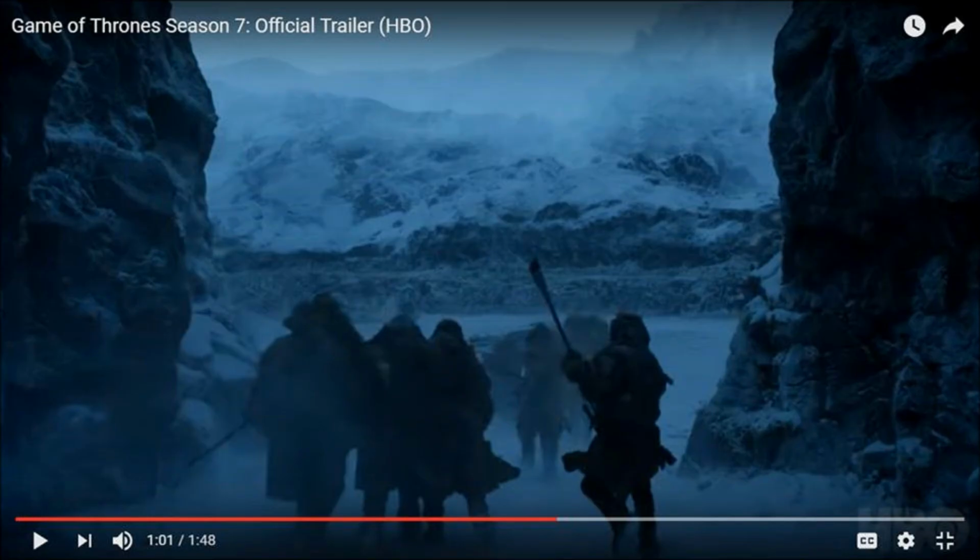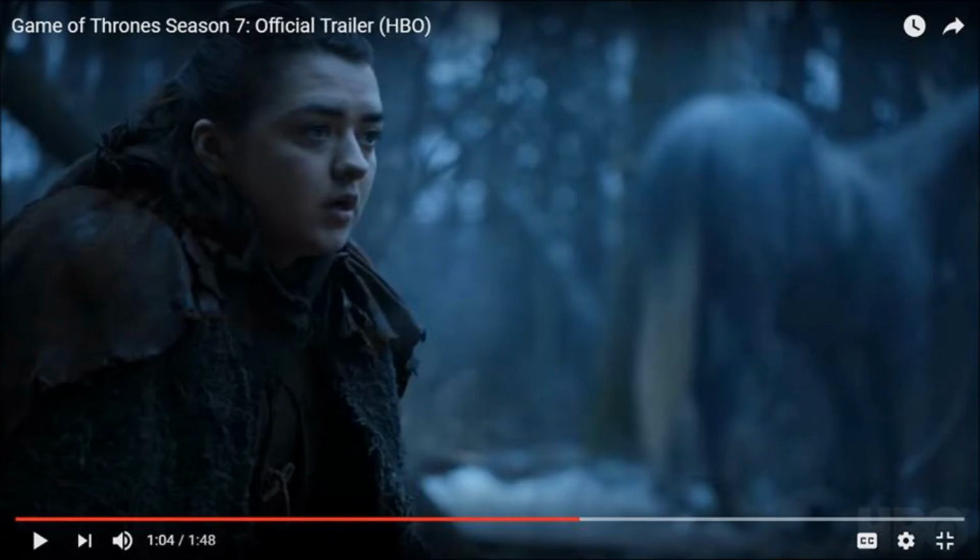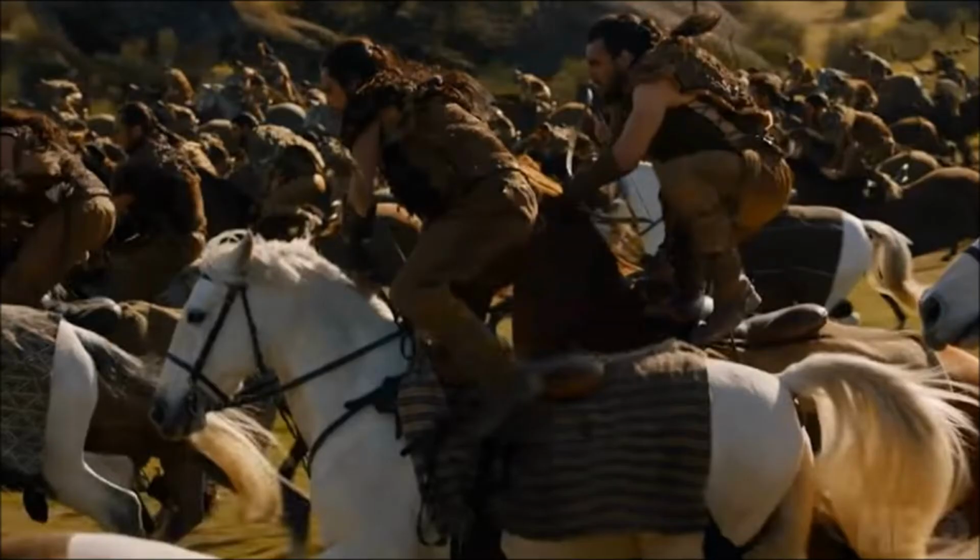Next shot, looks like we're beyond the wall. These look like whites, the Night King's army. Just whites doing something, or it just might be wildlings gathering for a fight against the White Walkers. Here we have Arya camping out in the wilderness. She looks very cold. This shot, we got the Dothraki in action in the field.